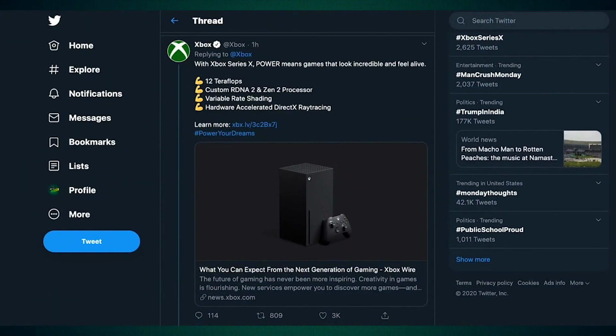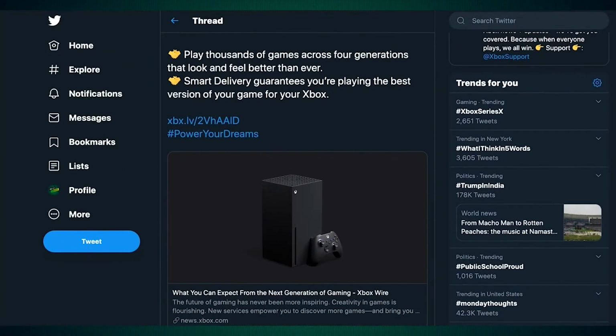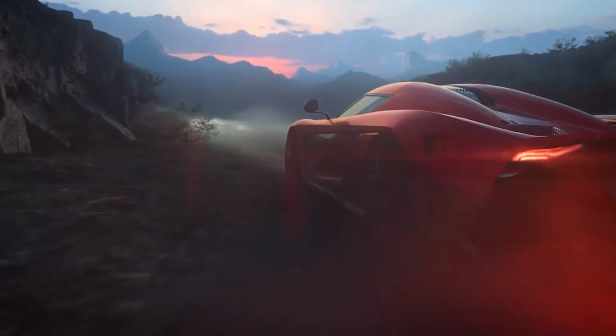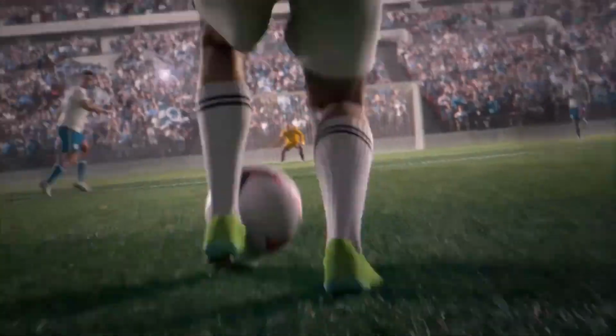Perhaps my favorite feature, though, backwards compatibility with the original Xbox, the Xbox 360, and Xbox One, which kind of sucks for me because I just unloaded a bunch of older games to GameStop. But Eli, what do you think? You excited? I am excited.